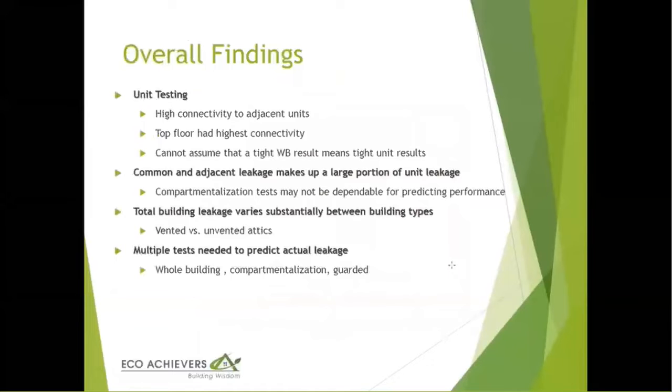So to wrap everything up, the overall findings are that the connectivity to adjacent units was pretty high. The top floor had the highest connectivity and the highest exterior leakage, and we can't assume that whole building tests that are super tight will translate into unit tests that are super tight.